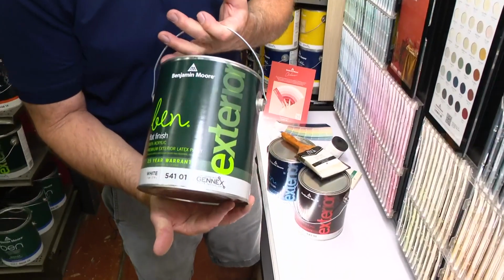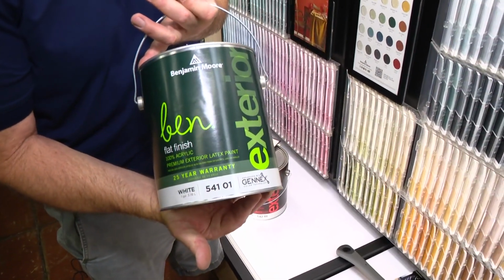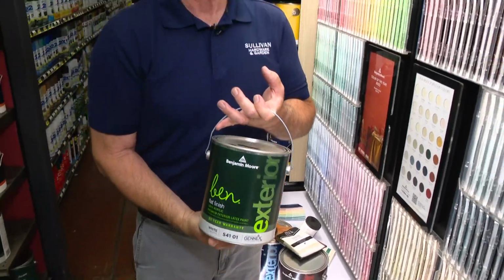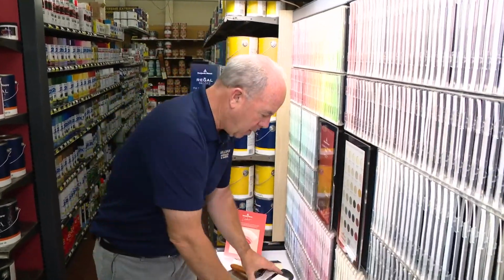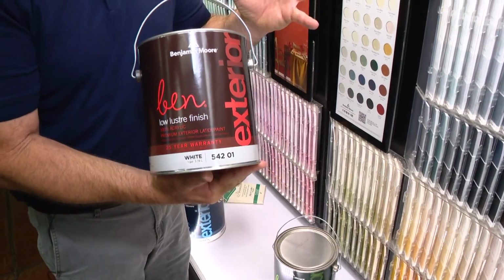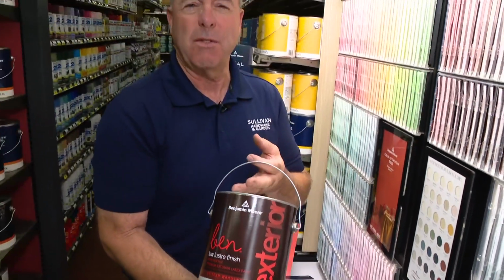So what kind of paint? If the house is a little worn, has been peeled, always use a flat. A flat sheen, or lack of a sheen, I should say, will help hide those imperfections. If it is brand new, maybe it's the new hardy plank or concrete siding or something like that, and you want a little bit of a sheen, there's a low luster, and the low luster will add kind of a depth to the color that you don't see with the flat. So if you can swing it, that's a good thing.